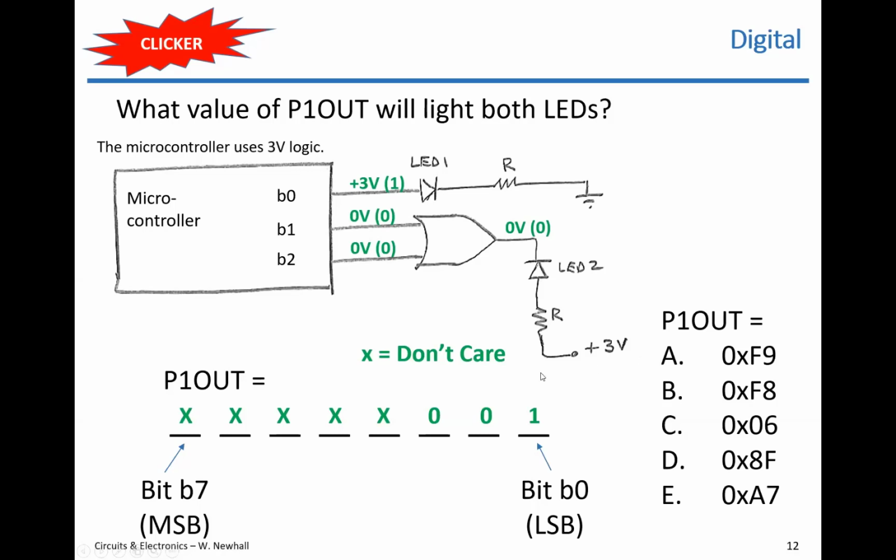And so let's look at the 2 nibbles that make up the byte. Well, these 4 bits could either be a 1 or a 9, because a 1 has 0, 0, 0, 1, and a 9 has 1, 0, 0, 1. So that could be a 1 or a 9. The left hex digit, it doesn't matter what it is. It could be anything. So you come down your answers here and you look for an answer that has either a 1 or a 9 in the right digit of the hex value. And so that's going to be A.